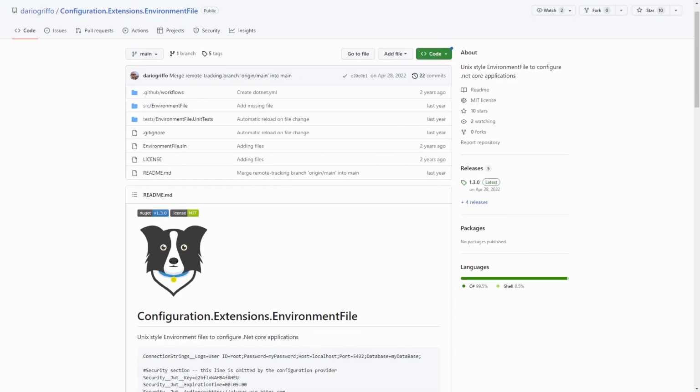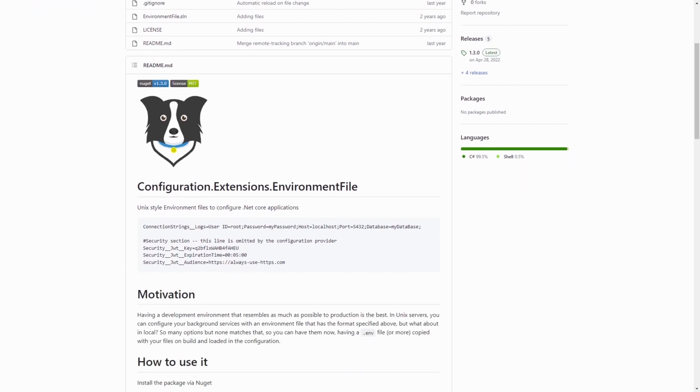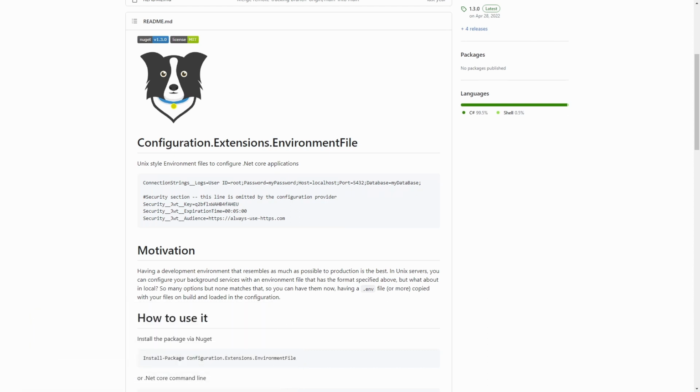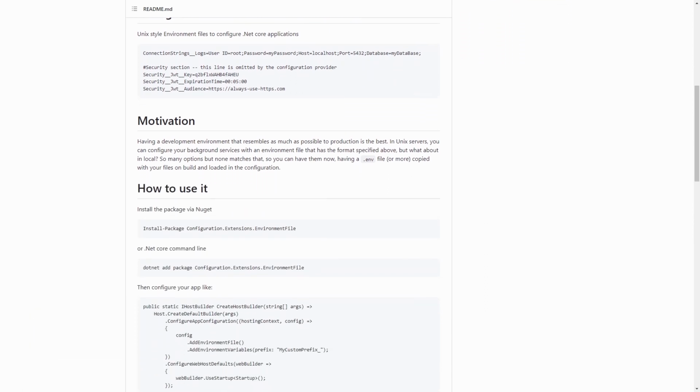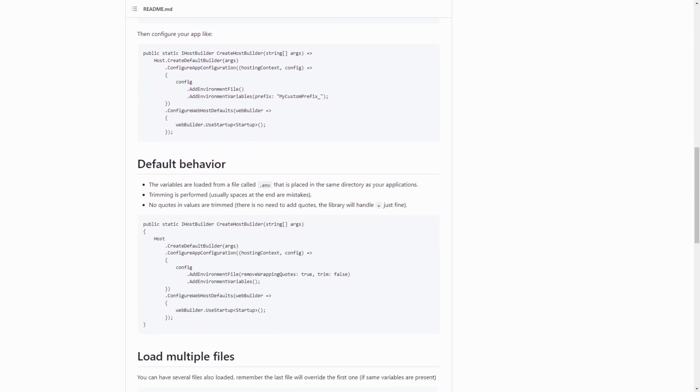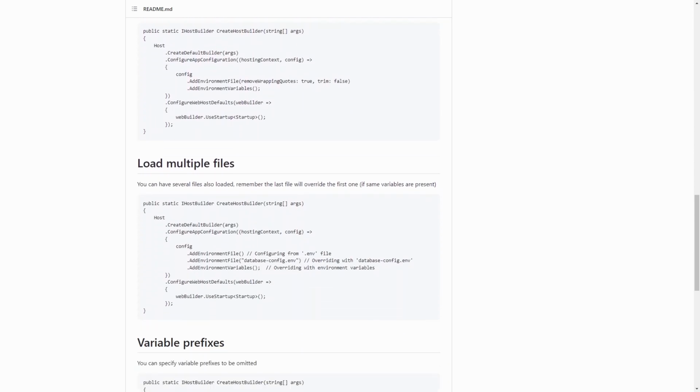This package adds support for Unix-style environment files to configure .NET applications. According to the GitHub page, it has been built to allow for configuring the locally running app the same as in production. It supports default behaviors, you can load multiple files, and it handles variable prefixes.